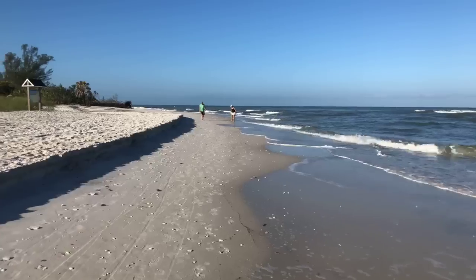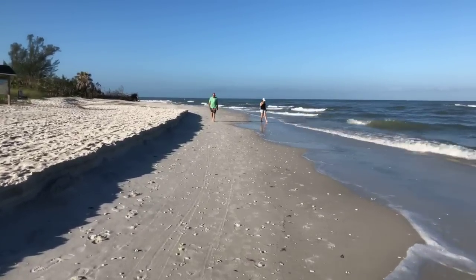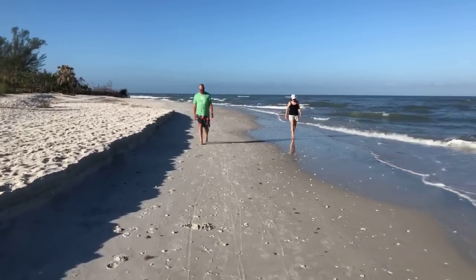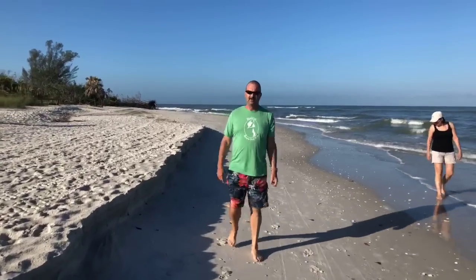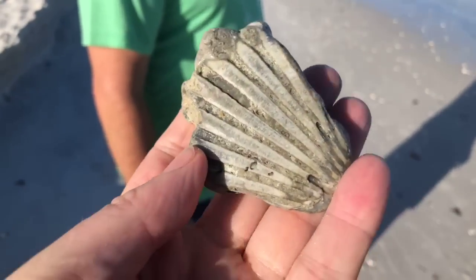See if Scott or Linda found anything out here. Well, your pockets must be full. Nothing. Absolutely nothing at all. All the way down. I did find a cool piece of a scallop shell. Fossilized. That's neat. That is a really nice find.